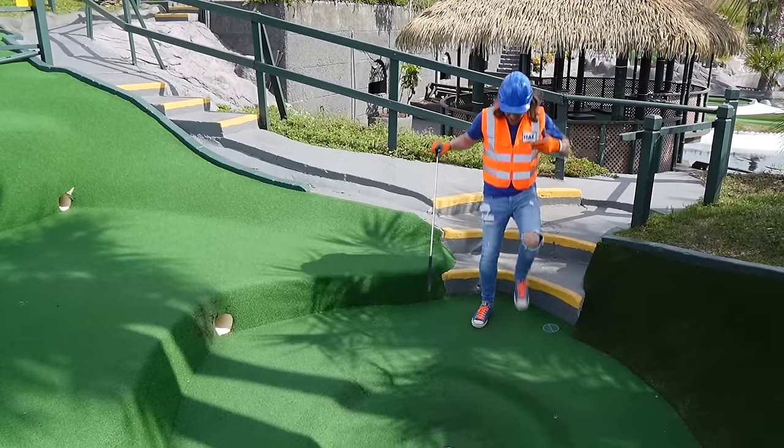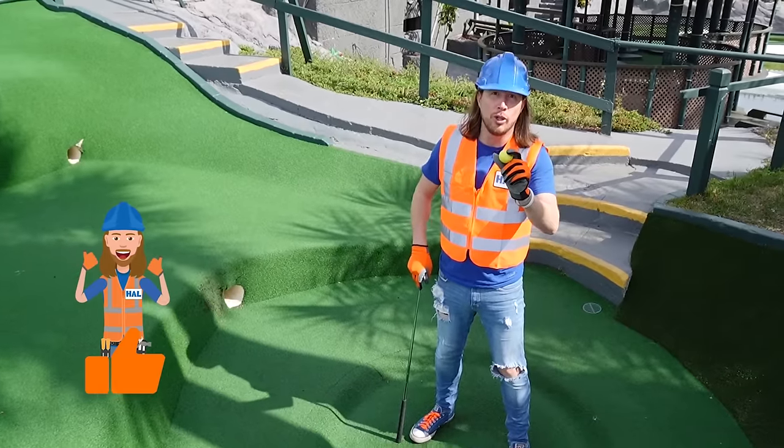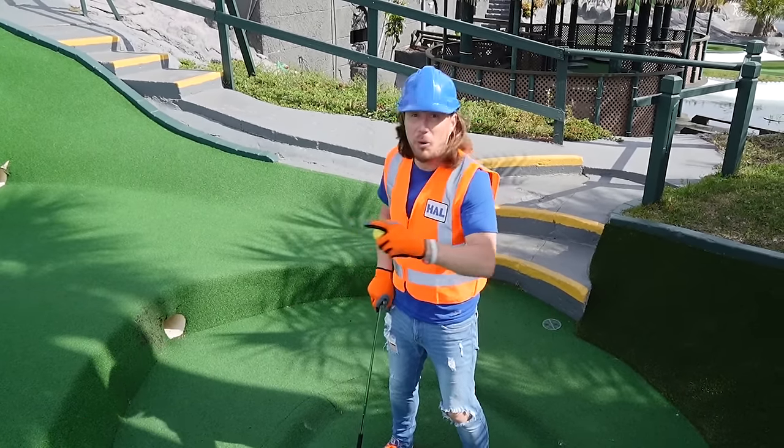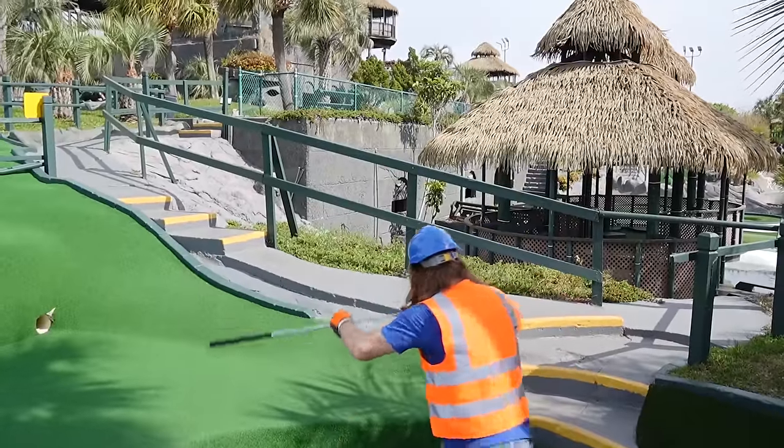Could it be? Oh, look. It's a hole in one. Well, maybe a hole in two, because we had to tap it up two times up there. Well, wow, that's awesome. Well, maybe we should try this one more time. Come on, let's go.